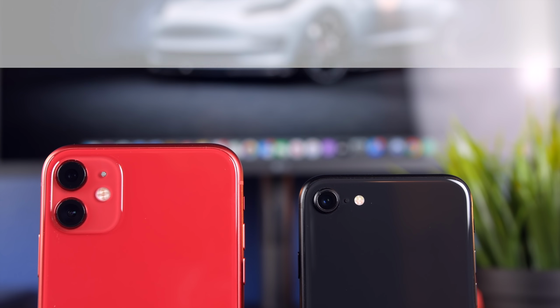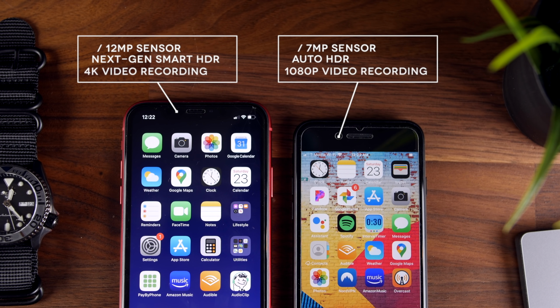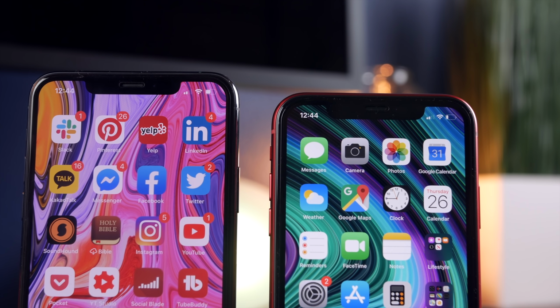Okay, last, let's talk about the cameras. And let's start with the differences first. As far as the front-facing cameras go, both the 11 and the new SE have single-shooter selfie cameras, with the clear advantage going to the 11 here. It has a 12-megapixel sensor as opposed to the SE's 7. It could take advantage of the equipped depth sensors that's part of the Face ID hardware for more true-to-life portrait photos, and it could shoot 4K video at up to 60 frames per second.